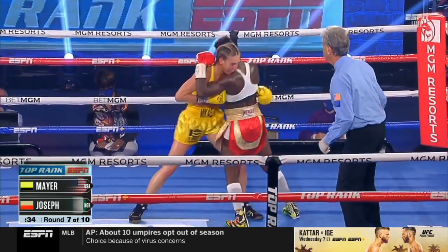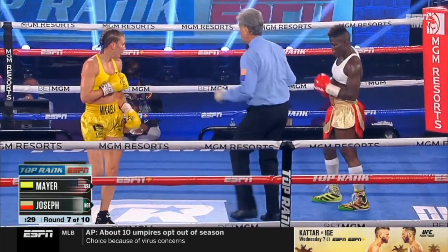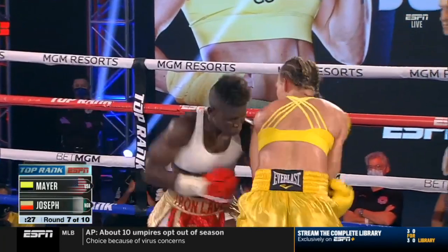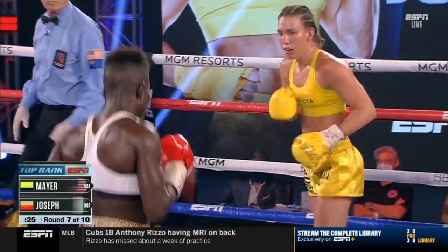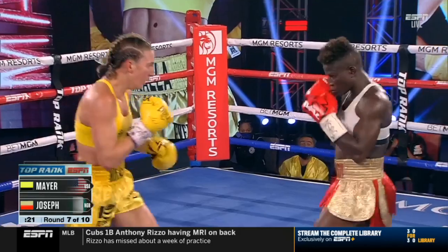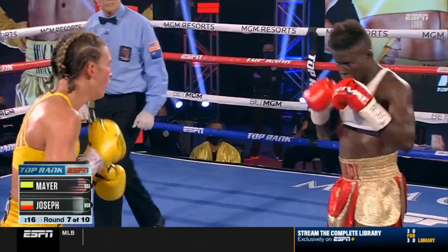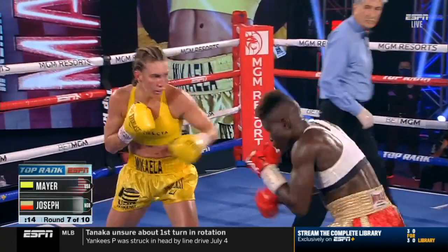That's a right hand from Mikaela. But how it was set up, you see, she was looking like she was going to escape, but she didn't. She planted and came right back with the 1-2. Gotta be careful with that right hand. Joseph just landed a big overhand right. That's the punch she is targeting.